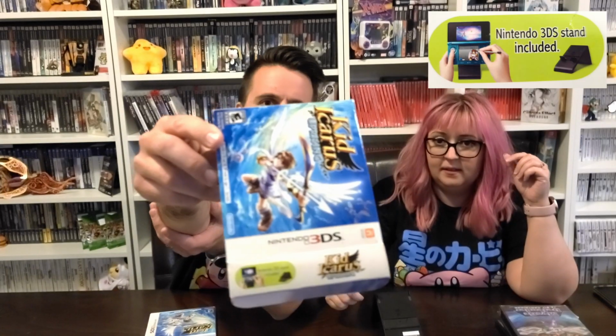So you'll notice on this little sticker here, it says that it includes a 3DS stand. So we bought this box second. We actually picked this box up in Tucson at another Bookman's, and they had this one for $5 because it was just a box. And this is the stand that goes inside. Now, if you look on eBay, people will try to sell this for over $30.